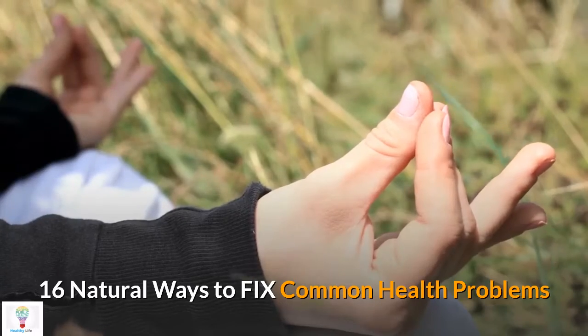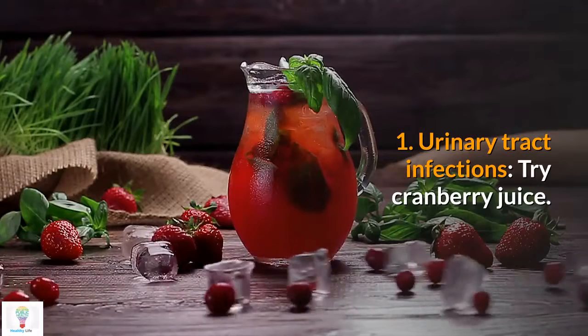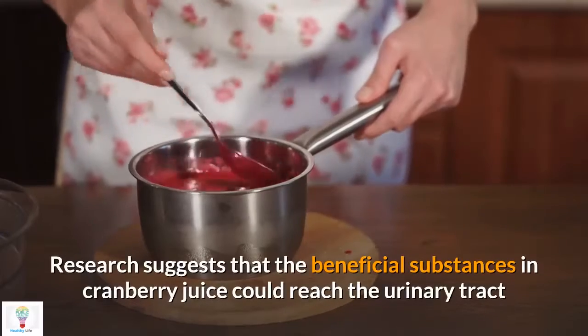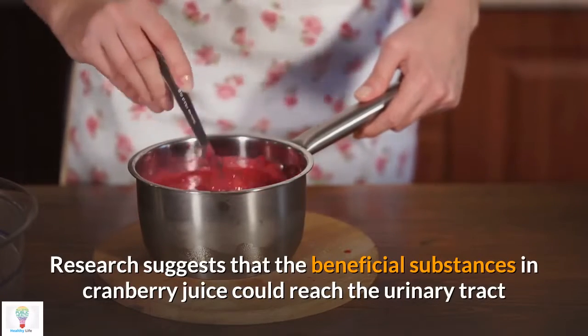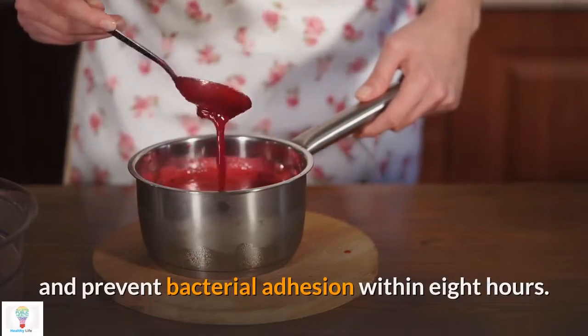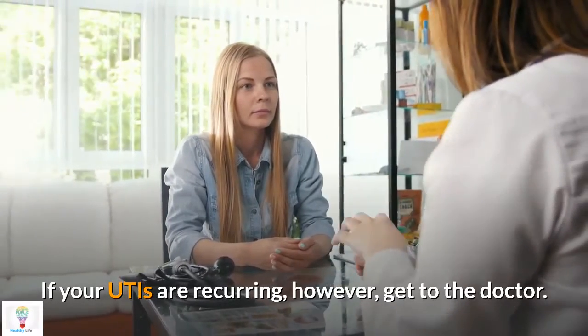16 natural ways to fix common health problems. 1. Urinary tract infections, try cranberry juice. Research suggests that the beneficial substances in cranberry juice could reach the urinary tract and prevent bacterial adhesion within 8 hours. If your UTIs are recurring, however, get to the doctor.